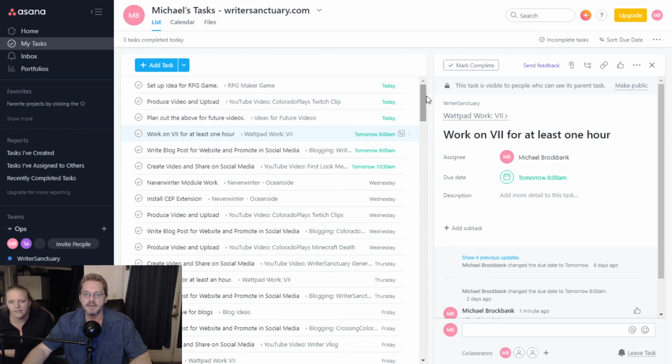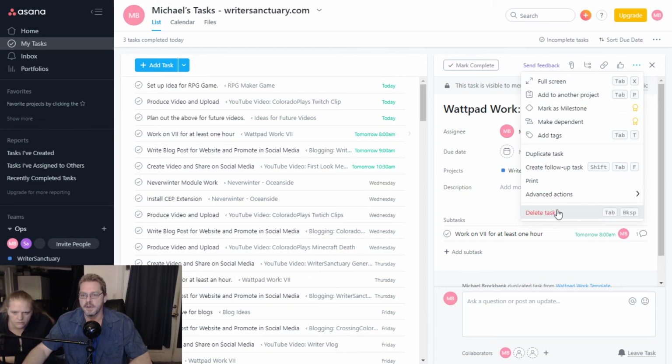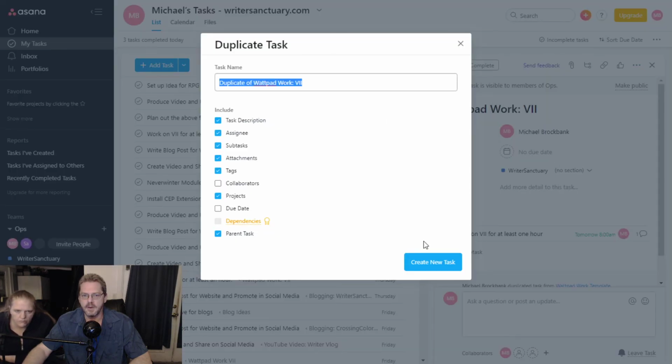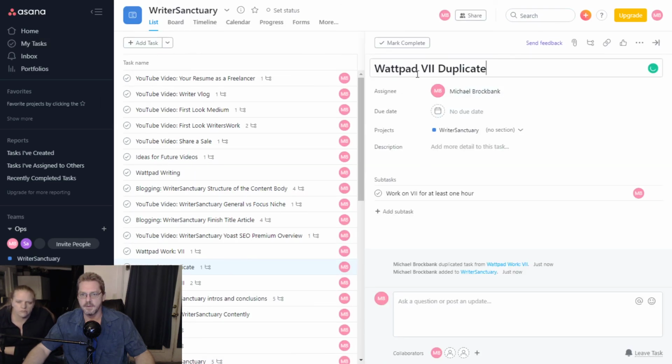Okay. So let's say that I wanted to do this whole thing all over again. What we could do is hit this, and we go to duplicate task, and it'll create a copy of what we're doing. We can also name it whatever we want. Duplicate. And then it'll create a whole new one. Cool. Click on it, and then we can make adjustments to the duplicate.